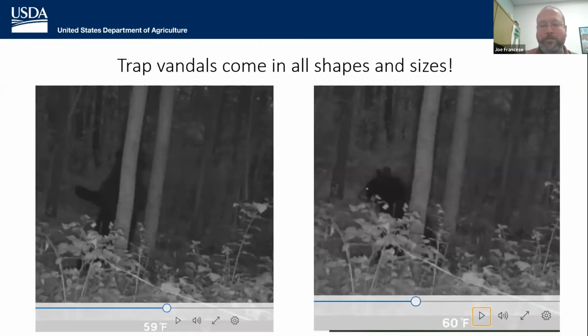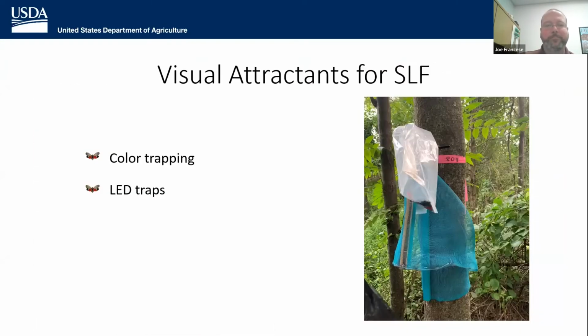These guys came through one of our color studies and took down a couple of our reps. So we just know from experience that we need to be out there and have eyes on the traps a little bit more.